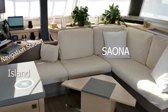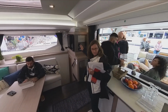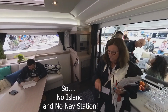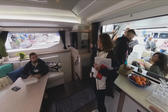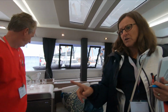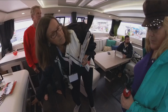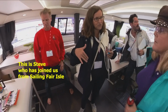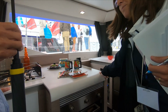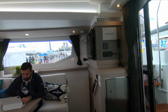And one of the big features they went away from is the nav table, which has gone almost on every single model except the Astrea 42. Even though we have a chart plotter here, most people don't even put it in. What they've done on this boat, from the 45 and up, is come up with higher end appliances, so they will be nicer than what you used to have on the Saona as well. The countertops are different and the wood color is different because they change that every few years. So that's a really nice feature.